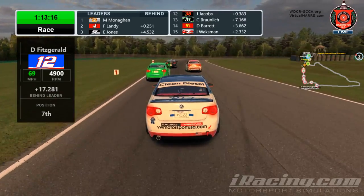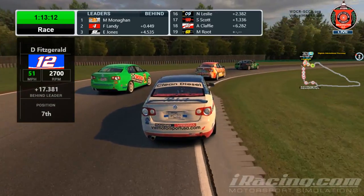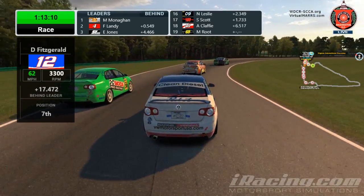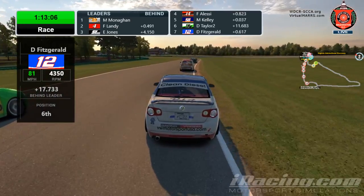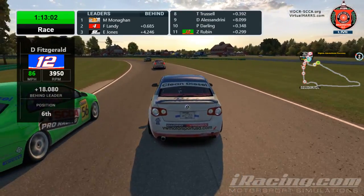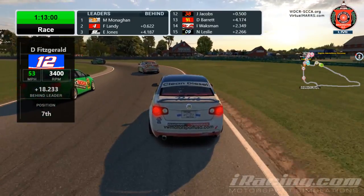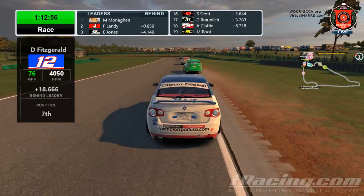As we come into the braking zone, little bit of mix, giving Dave a little bit of an opportunity to catch up. I probably would have stuck my nose in there and gotten a little bit more aggressive with the 56 car of Mike Kelly. But Dave still being able to make the pass. And is he going to keep it? I don't know. Looks like he's going to give it up here on this turn.